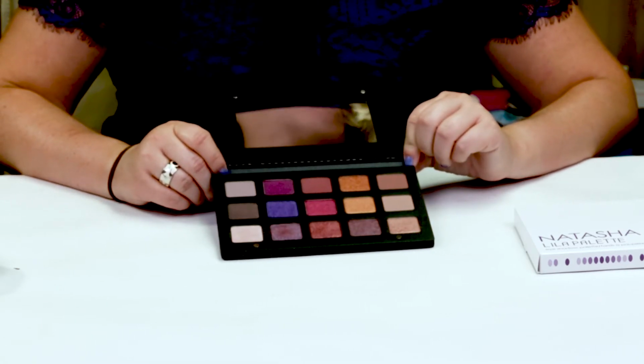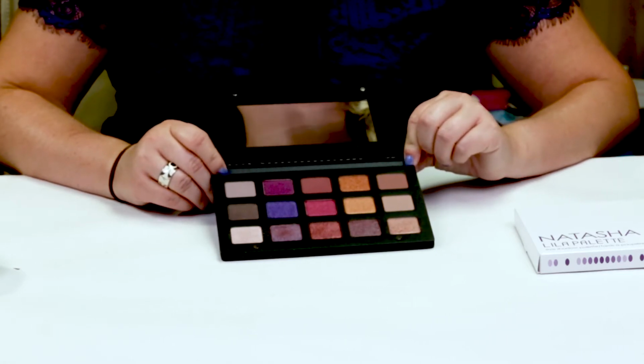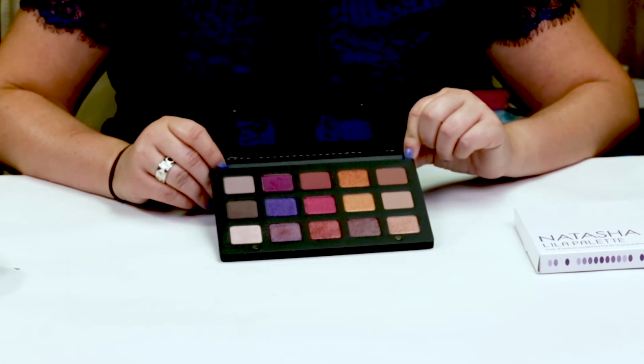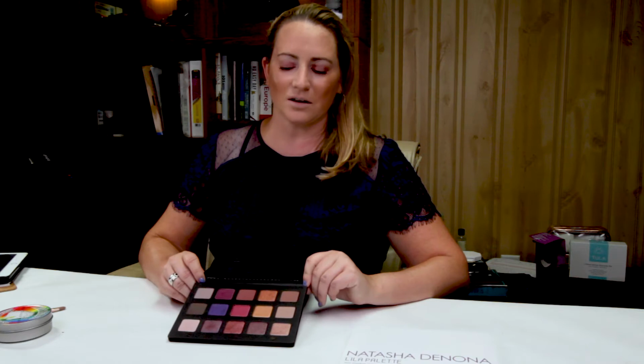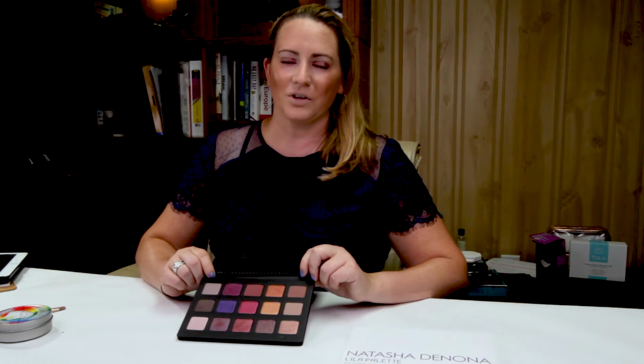The formula is great, just as always. The formula is similar, if not identical, to the Sunset palette, which came out, I believe it was this summer. And my first critique of it was the fact that there's not a couple of light colors for the brow bone area. I need at least one or two just nice light colors so that I can make the full eye look. And then also I like to put a little bit in the corner of my eyes, so a light color would definitely help with that.